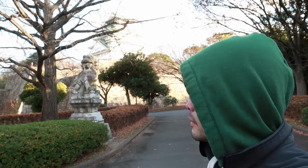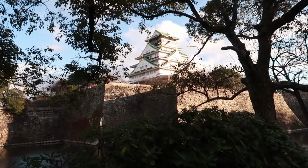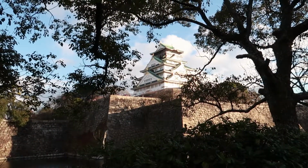It really seems like I know what I'm talking about, but I just researched all that information off of the internet. I just know it's a castle in Osaka.